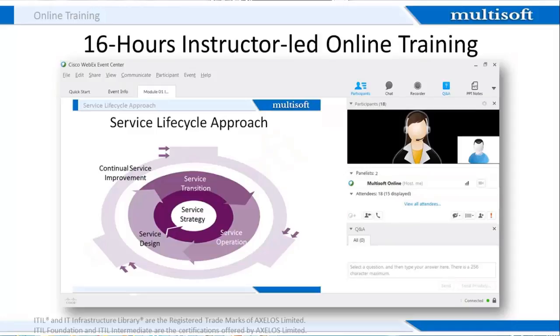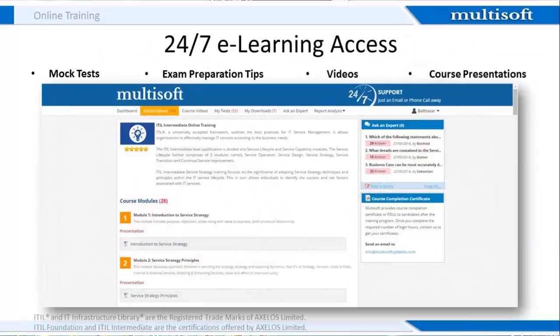It's as good as a classroom since the whiteboard allows the trainer to transfer knowledge as done in a classroom. The share option lets the experts share files, videos, applications and even desktops. Once you register with us, we provide you 24/7 access to an online resource center wherein apart from accessing other training material, you can also attempt simulated mock tests. Other than this, you get access to the course presentations, videos and other reference material.